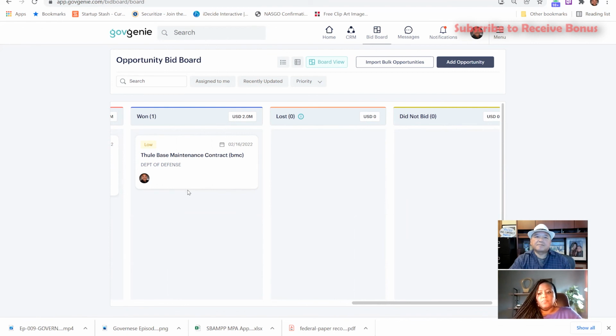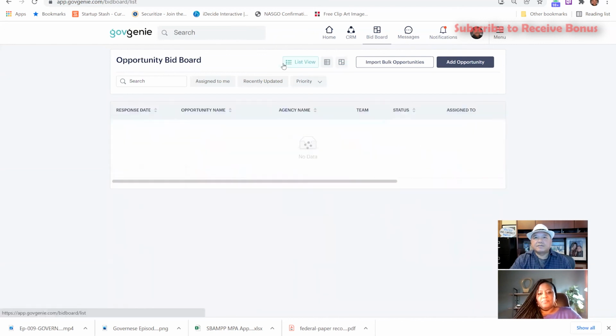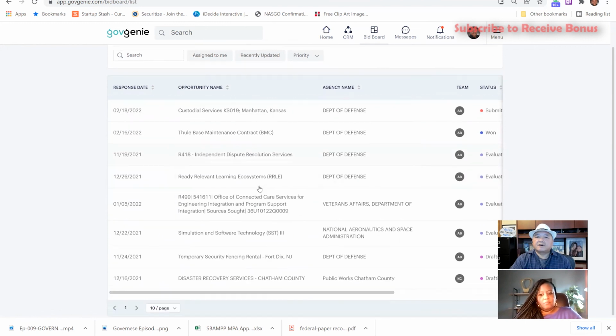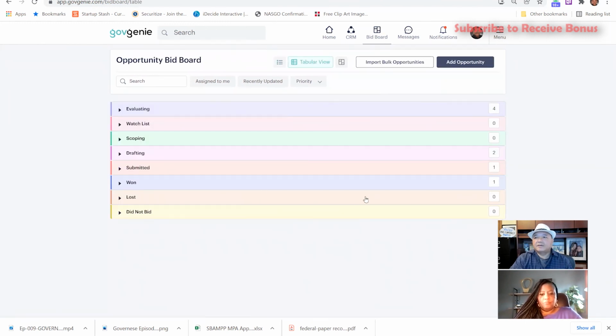Sometimes you're looking at a project, but you didn't bid on it. So you move it to the did not bid portion. And there's different views too. You can view it from a list view perspective, all the projects in one view, or you can list it in a tabular view, which breaks down the different swim lanes or the different columns.